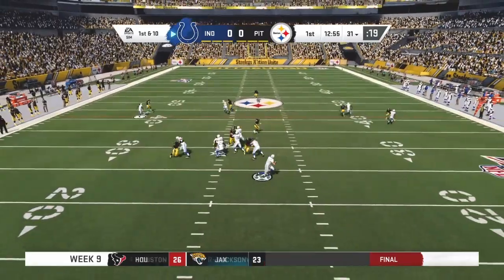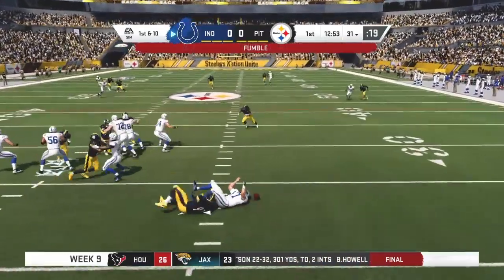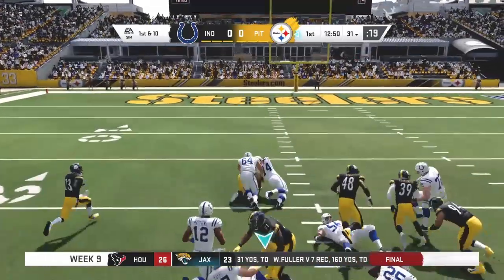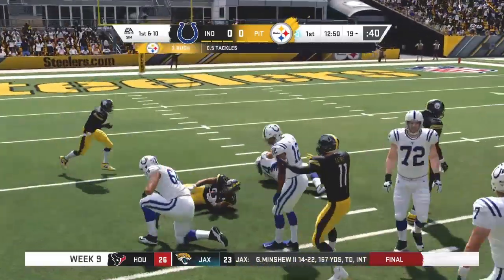Play fake, Rivers. And right away, he lost the football. And it's picked up by the Steelers. And he'll take this back down inside the 20.